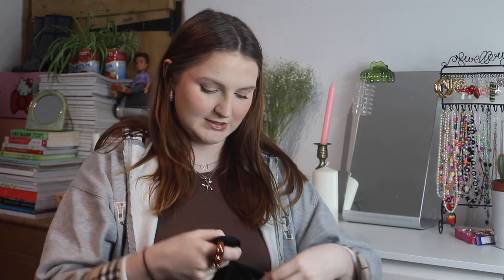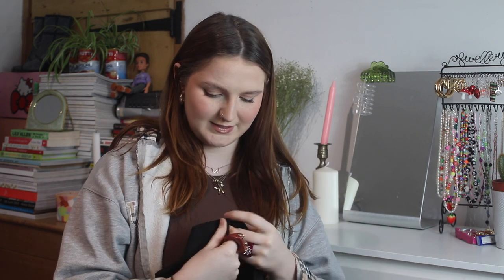But it's way too big for me. It fits around the front, it's just these straps are too long, so I know I could just take these straps in. So I'm actually gonna put that in a pile for stuff I want to fix. There will probably be other things I want to fix. I bought it for clubbing. Haven't really been clubbing, have we?